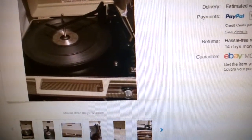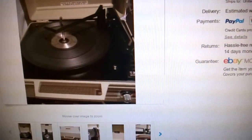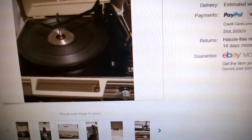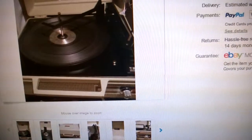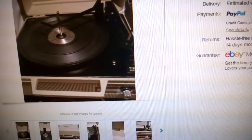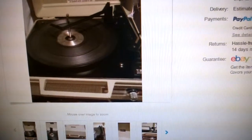Tinker's Row Relics. He does the Collector's Catacomb. I think that's on Thursdays. I always have to watch the rerun of that because my auctions are on Thursdays. I don't miss those.